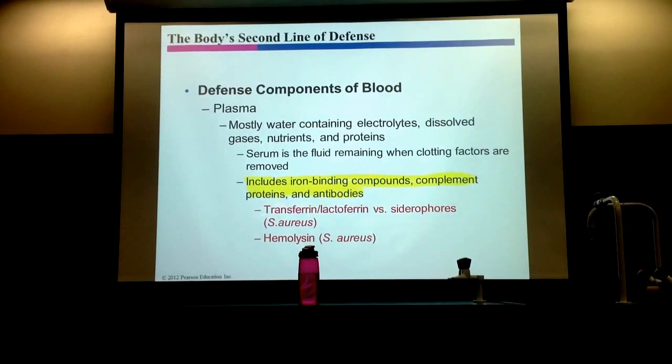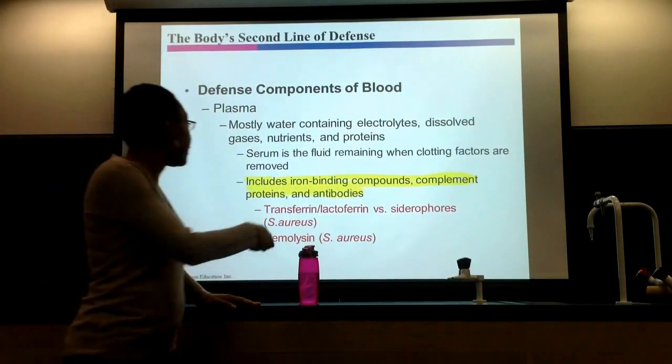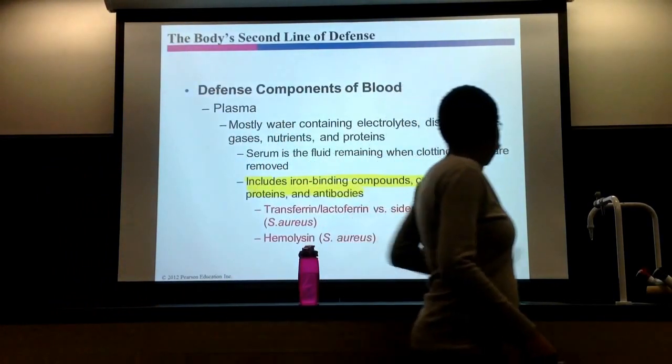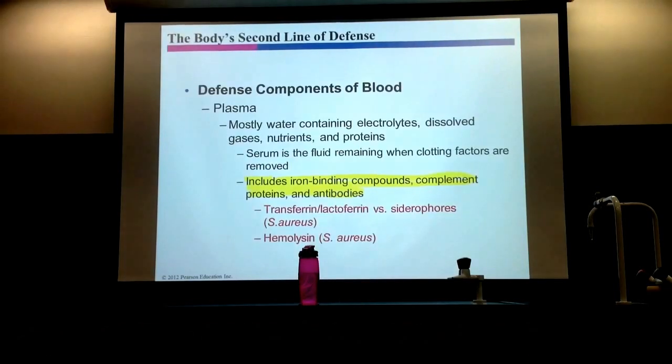Now these two guys, let's focus on transferrin. Transferrin basically transfers iron throughout your body. Okay. Now, some pathogens, like our favorite Staph aureus, is very, very sly, okay? It wants iron too, okay? So Staph aureus, for example, it can make siderophores. So siderophores are made by Staph aureus. And siderophores basically steal iron away from transferrin. Literally. Because Staph wants iron too, okay?